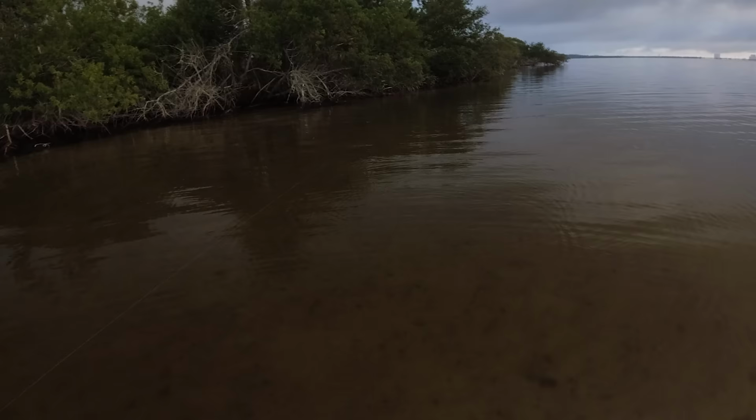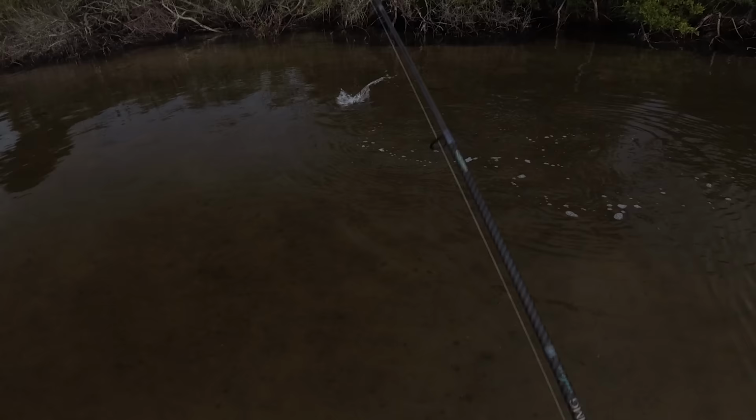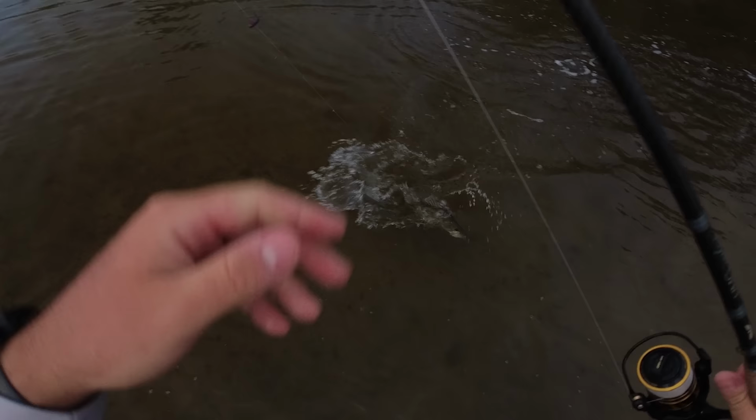I got something. That's a big fish. Well, not a big fish. He looked big when he ate. His mouth came right up on it. All right, there we go. Two fish in about 2 minutes, I'd say, on the same bait. I'm gonna try to show you guys this bait in a second after I release this guy, but this is, once again, the NLBN mini mullet. This thing is gonna be an absolute game changer.